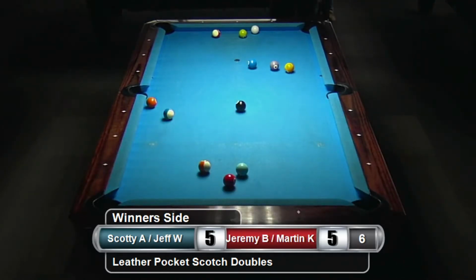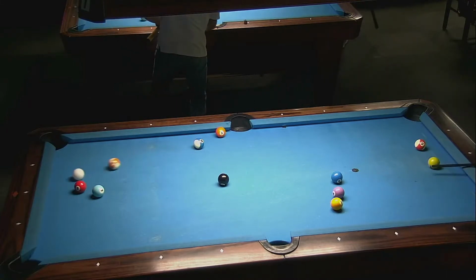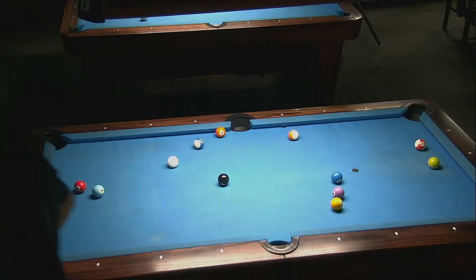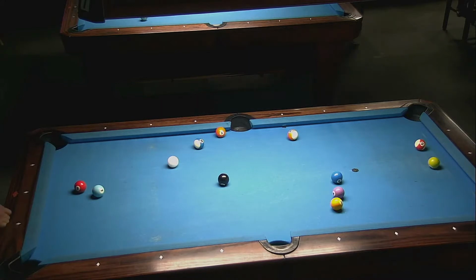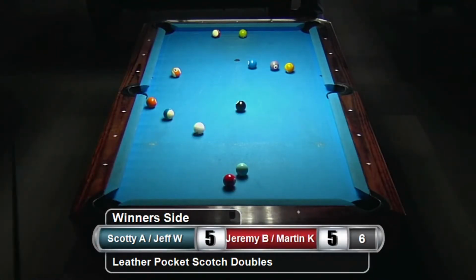We'll see what happens here. I don't know if Martin's got a shot on that. I think that's the 11 ball down on the top rail there. Let's see if we can get a better angle here. It is the 11 ball. Made the bank. Just missed it. So an opportunity for Jeff and Scotty here to close this match out. At first glance, after that break, I didn't think that they were going to get back to the table.